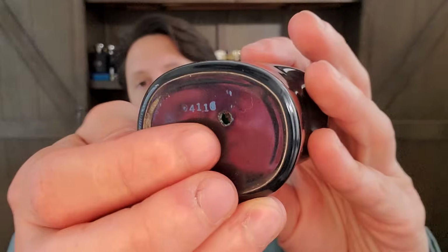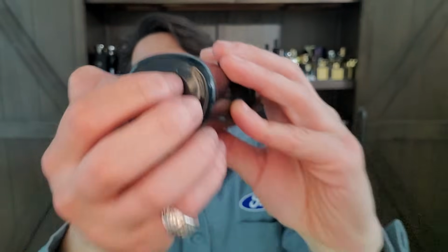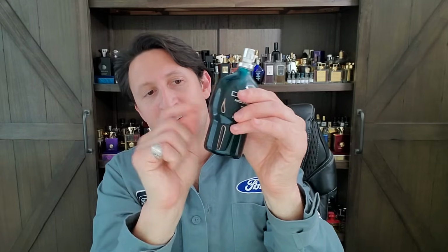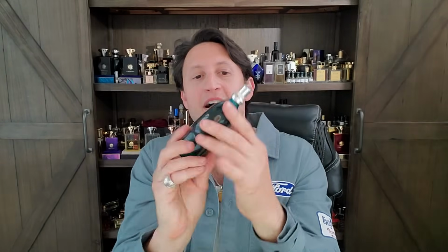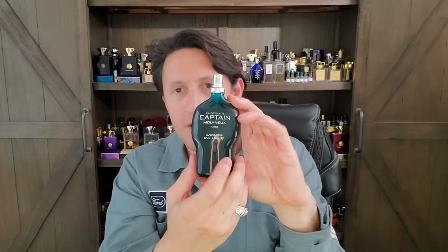Very, very underrated in my opinion. This will definitely get some love. I don't know if you can tell, but there's a hole there, and so it goes straight into the bottle. So this is like a cover over the actual bottle underneath. So it makes the bottle look kind of shaded in green. How old school is that? But I love this stuff.